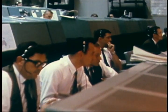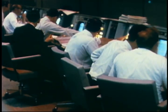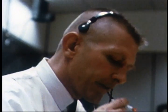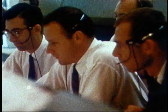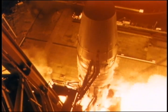Flight CVTS Black 2, verify your go for launch. Roger, we are go for launch. Okay, all flight controllers, let's play it cool. Launch sequence start. 15, 14, 13, 12, 11, 10, 9, 8, 7, 6, 5, 4, 3, ignition detected.